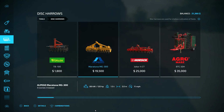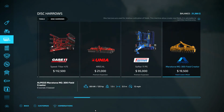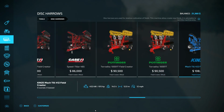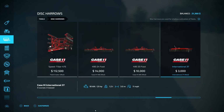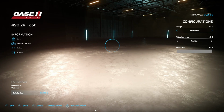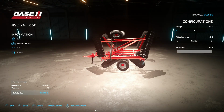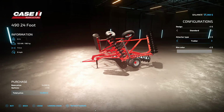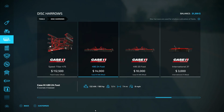What about disc harrows? I think I'm just going to go with the mulcher and use that over the corn stubble, and then we'll plow over the beans. Or we can just go with, that's a 7.4 meter Case 490 24 foot disc. I don't know what the distance difference there for any of that stuff is. So that's 14,000 there for 7.4 meters.